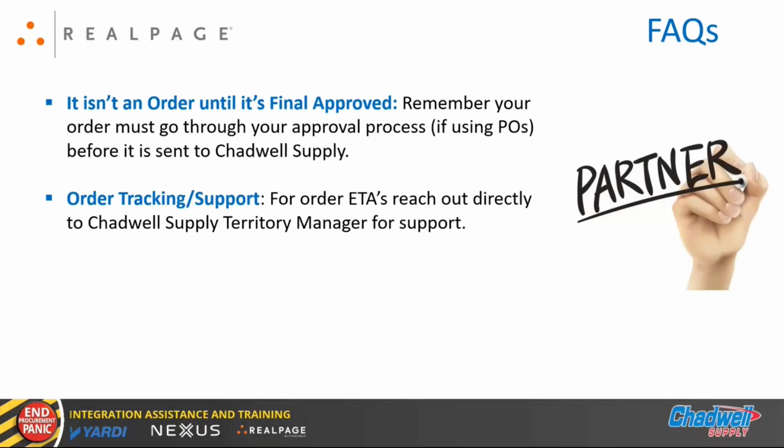All right, so this goes back into that final approval that I was discussing earlier. There are a lot of companies that do have an approval process. So unfortunately, it's not as simple as placing an order and it going right to the vendor. It's literally going to be based on that company's hierarchy. So once again, there could be a regional that has to approve, it could be somebody at corporate that has to approve, and then at that point it would get sent to us last.